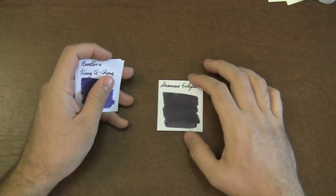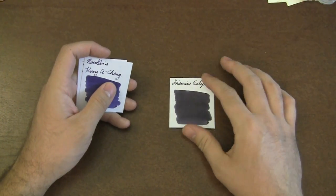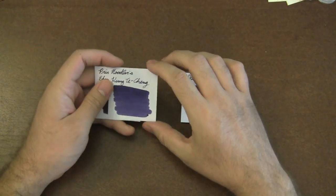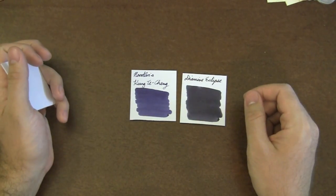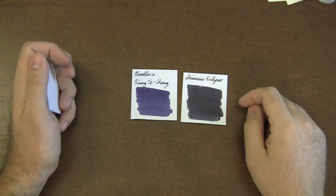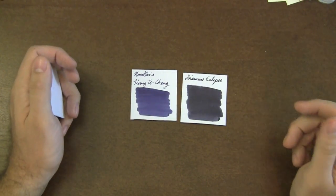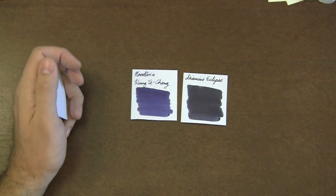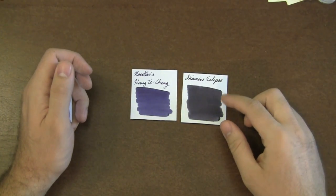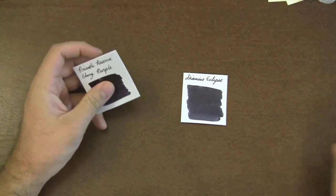Eclipse is a very dark purple, has a lot of gray to it, very saturated in color. You're not going to get a lot of shading with this ink, but it is going to be really dark and a kind of bold purple. Okay, first thing to compare it to is Kung De Chang. This is a permanent ink, so it's a little bit different in terms of its properties. Similar kind of purple, but it has less gray to it than Eclipse does. And the purple color is a little lighter, not quite as saturated. So if you're looking for something darker than Kung De Chang, Eclipse might be your ticket.